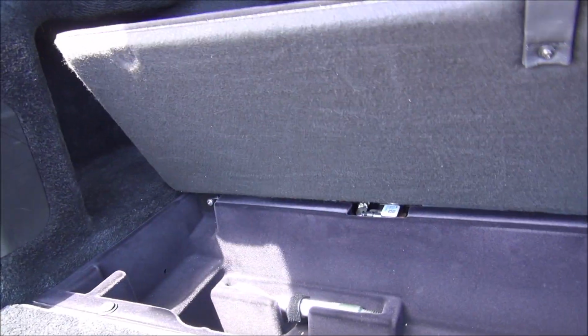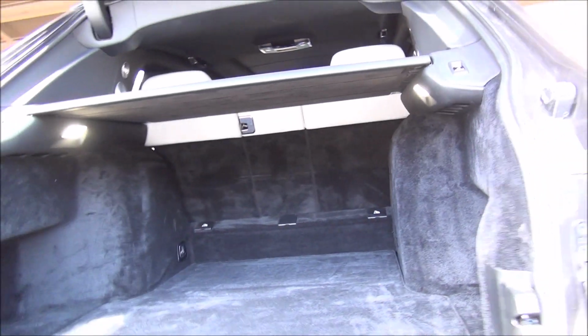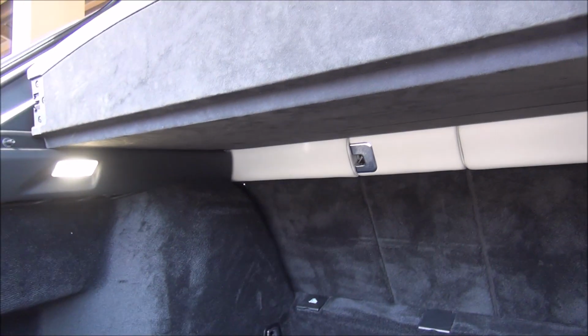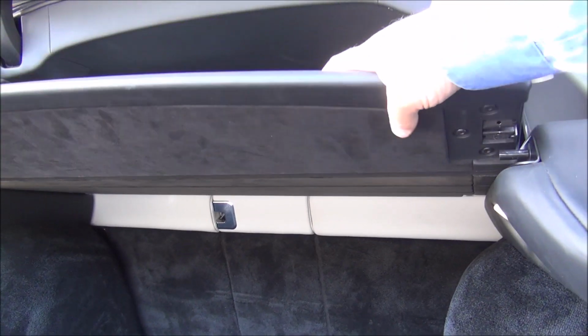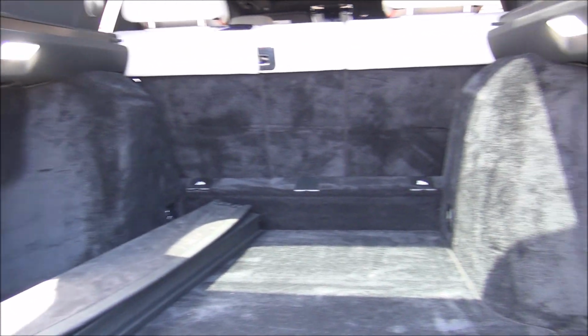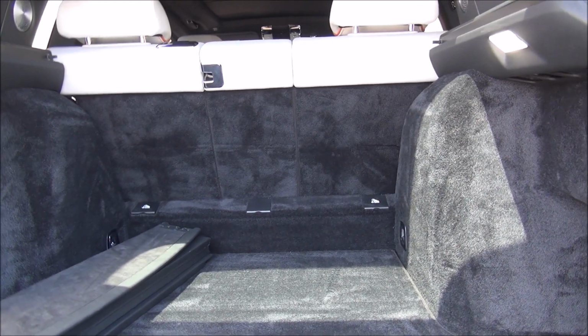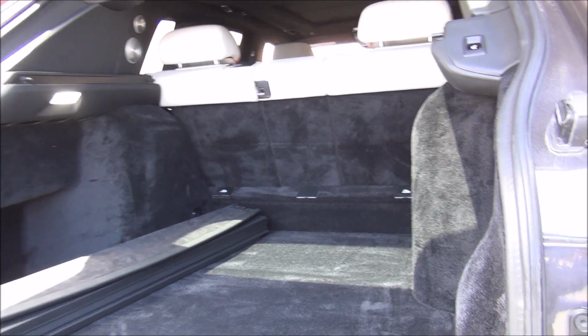Okay, so we have a very nice, I guess you can put the toolkit and stuff like that in there, but a very plush cargo area here. You have a solid top. This is kind of a wood leather covered material. Okay, so now we've got the back end. I took off the cargo cover there. And let me show you how easy it is to really use this space back here.